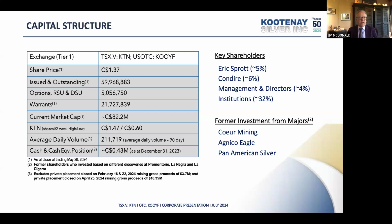But it's a real nice deposit for a smaller company, we think, with potential for real high margins, and we'll touch on that a little bit later.